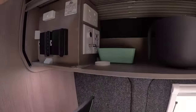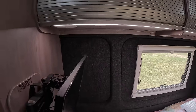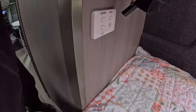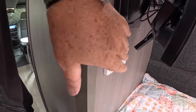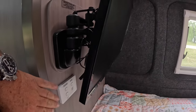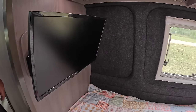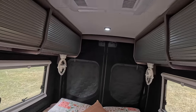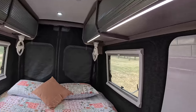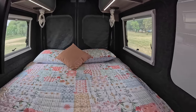TV gear in here, more power points. Yeah, it's got the push button wireless remote system, you know, that Jayco has. Push any button here. You can put these switches anywhere you like. TV, works a treat. Yeah. Air conditioning, plenty of lights. Yeah, look under there.